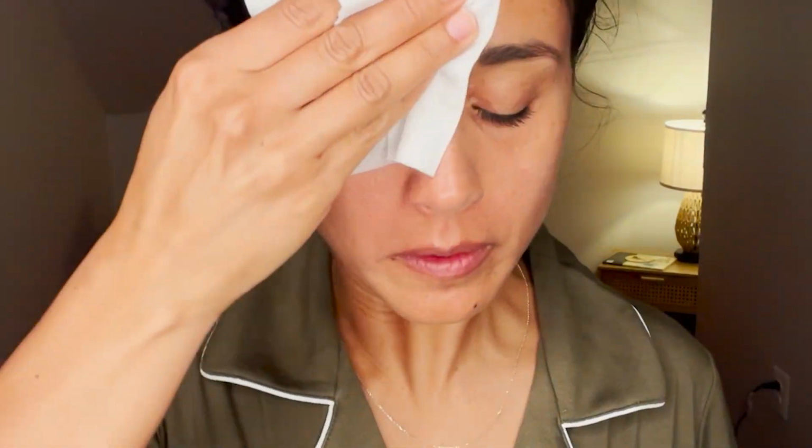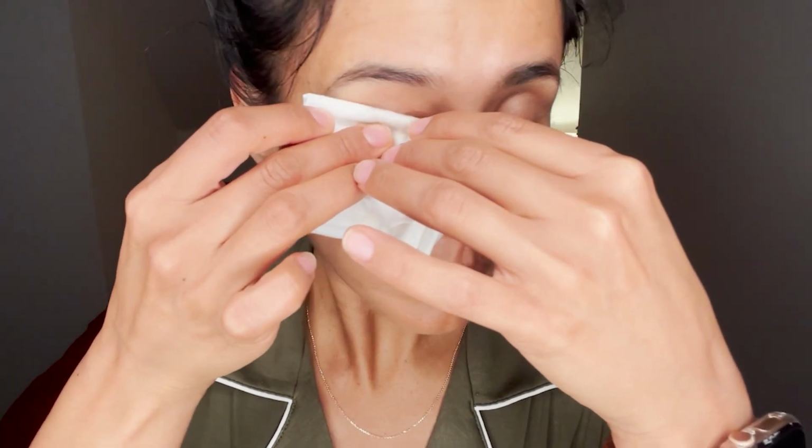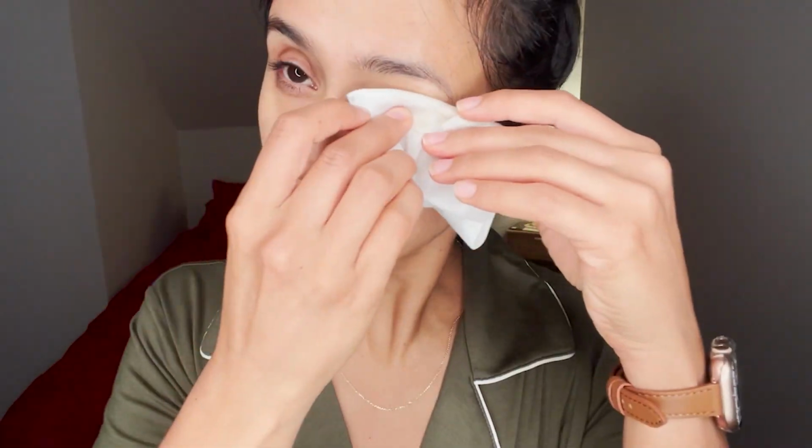These have micellar water, which helps soak up the dirt and the oil, and the vitamin E leaves your skin very soft. These are very gentle to your skin. I have super delicate skin. I normally get rashes, but as you can see, I'm not getting any red spots or any rash either.